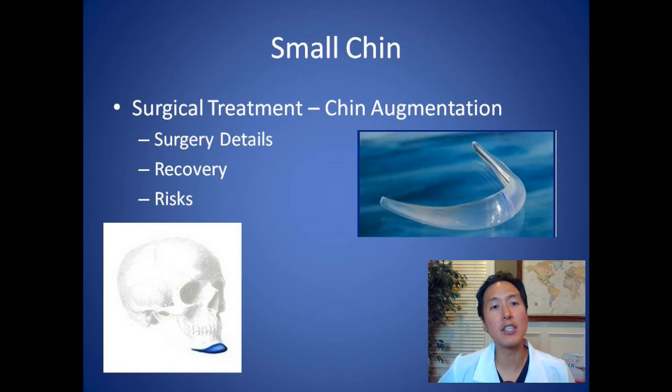There is risk of an injury to a motor nerve. A motor nerve is a nerve that can cause you to smile crookedly. That risk is very tiny, and the vast majority of the time, 99% or more of the time, if that happens, that kind of crooked smile, motor nerve injury will go away. And once again, extremely, extremely rare for this.